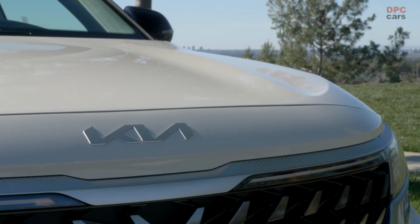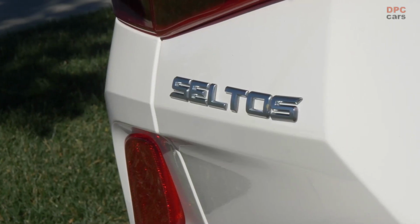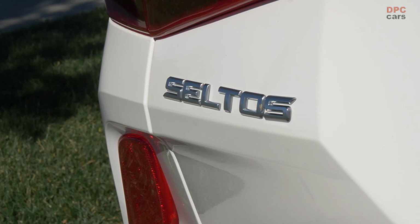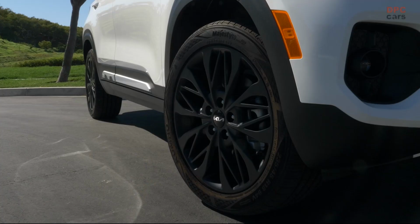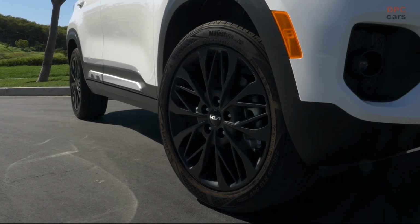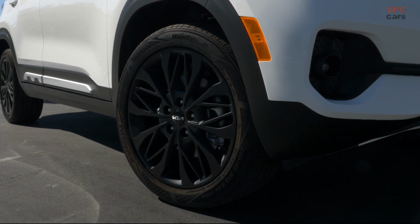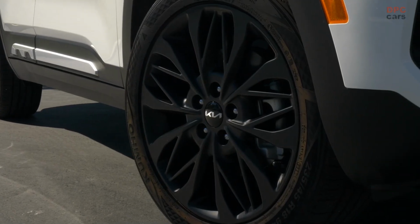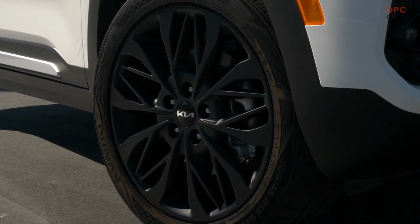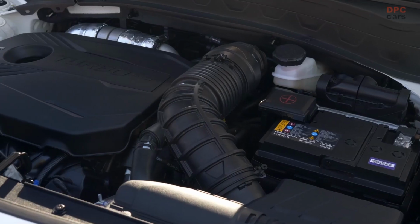And get this, with 61% advanced high-strength steel and 374 feet of structural adhesives, this rig has all the muscle to back it up. Around back, horizontal lines emphasize the vehicle's width, and the chrome finish connecting the taillights shows attention to detail that, folks, you don't see in other entry SUVs. And we've incorporated Kia's heartbeat concept lighting, which reminds us what it feels like to be alive.